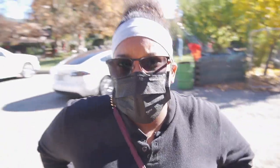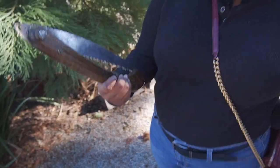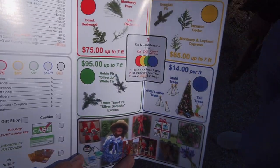You ready? Yeah. So we picked up a saw blade. Let's show it to the beard. Do you know how to use that? No. Do you know how to open it? No. Do you know what it's for? For the tree? No. It's like a key. I'm sorry. Alright, so we just got this little pamphlet.